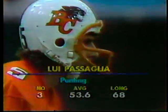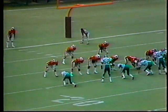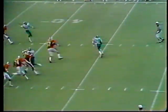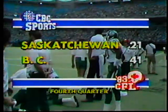However, they don't have a great deal of time remaining in this fourth quarter to overcome that 20-point deficit. Ball is taken by Fran McDermott. He's to the 35-yard line. And the Rough Riders will scrimmage at that point. First and 10 when we return following this message.